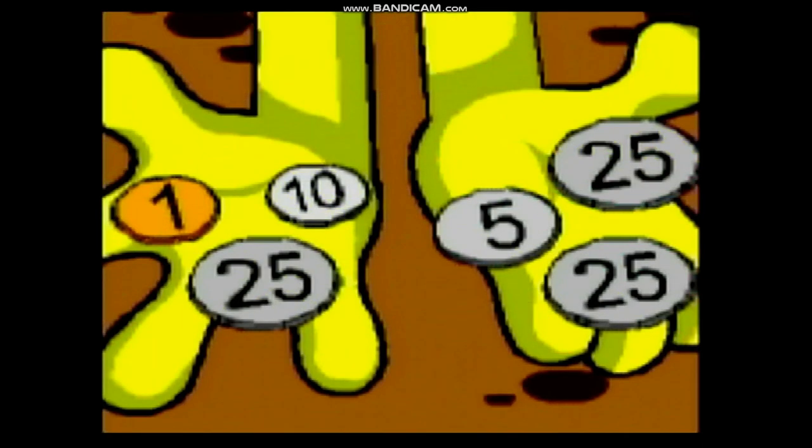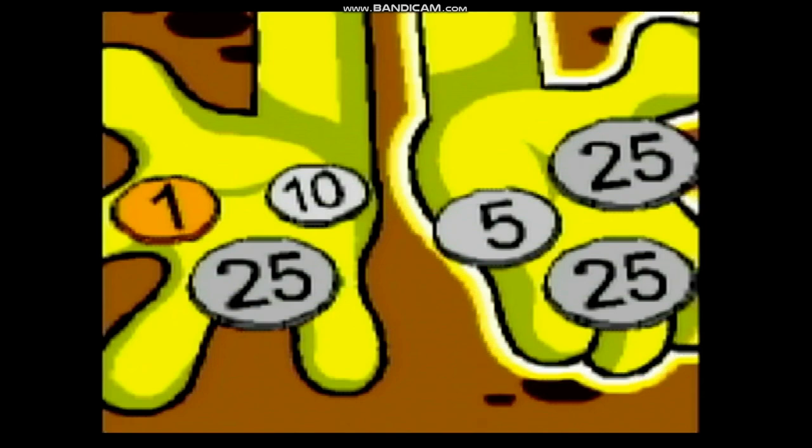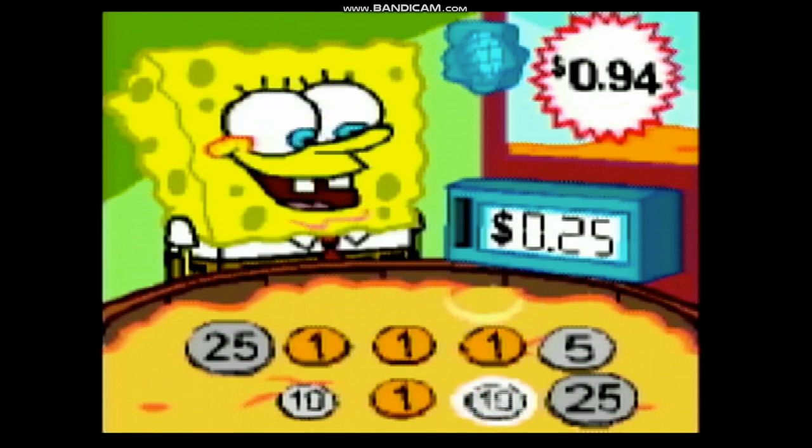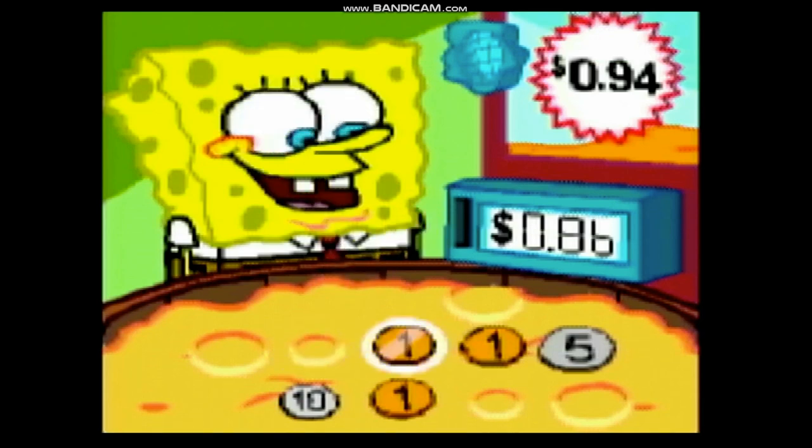SpongeBob wants to use the handful of coins that is worth more. Which hand should he pick? Help SpongeBob put coins into the machine that add up to 94 cents. 20. 60 cents. 80. That's too much. 94 cents. Let the hunting begin!